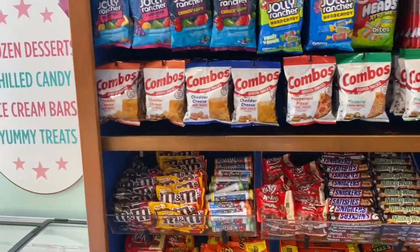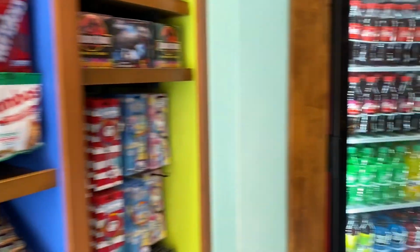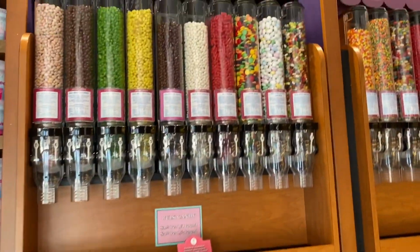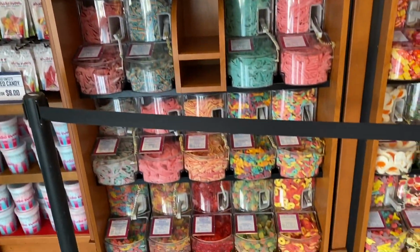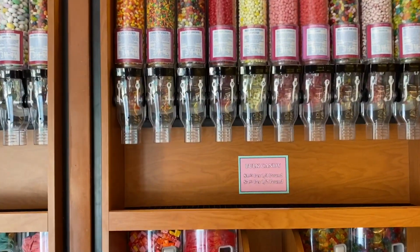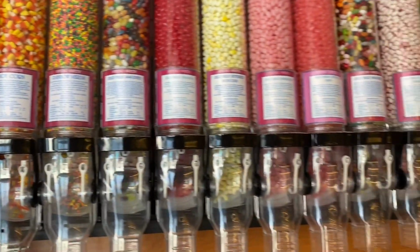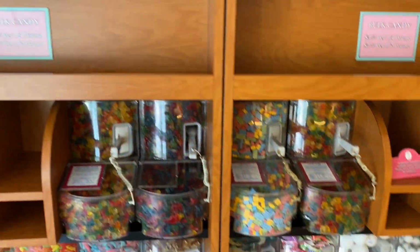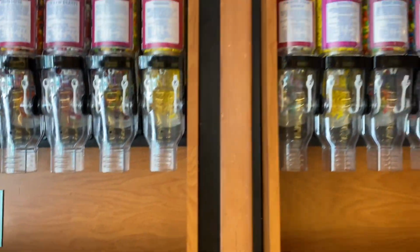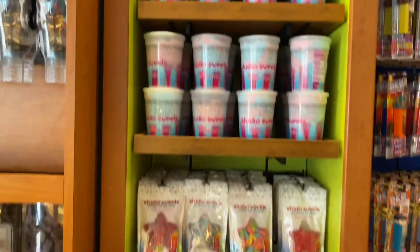And they got regular candy. This is their menu. Cotton candy. I wish I had this in my house. Look at that. Look how many nerds are in there. They got jawbreakers. More cotton candy.